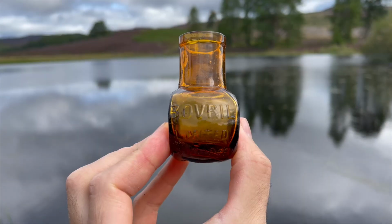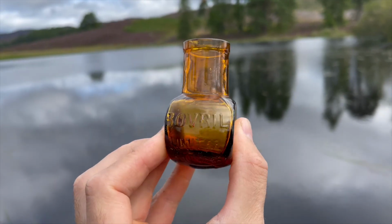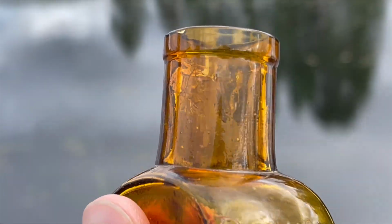Then we see the classic shape of a bovril on the riverbed there. Used to find bovrils quite boring, but then this one looks a little bit more interesting, and got it home, cleaned it up, did some research, and it turns out that it's actually quite an early one, so it's quite exciting. Lovely golden amber as well.